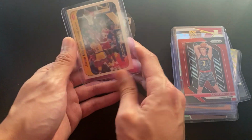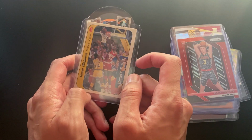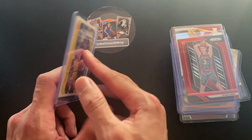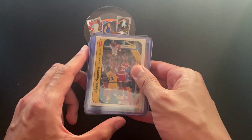And this one was very impulse as well. But a Hakeem Olajuwon Fleer sticker. To be fair, I'm a Houston fan, so I do need a Hakeem sort of rookie. He's gotten us our only two championships, so I do like him as a player a lot.